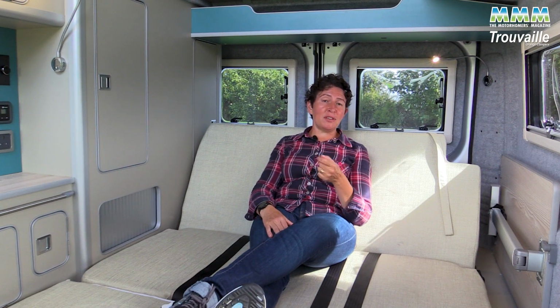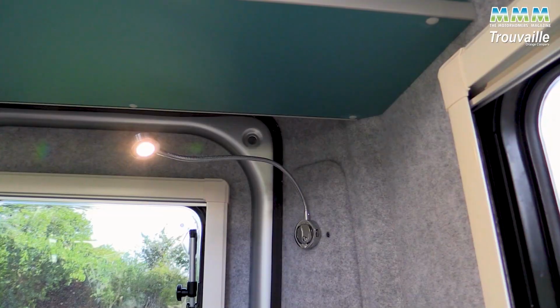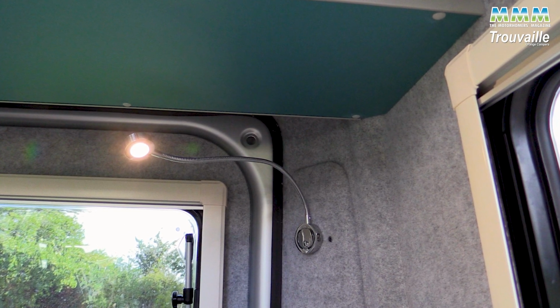So sitting here now, if you're like me and you enjoy lolling around of an evening reading a book or having a cup of tea in bed in the morning, then this setup works really well, because of course you can have this as comfy as you like. Also in here, there's a lollipop reading light up there, and there's a USB so you can charge your phone.